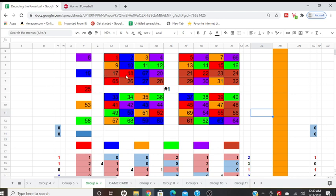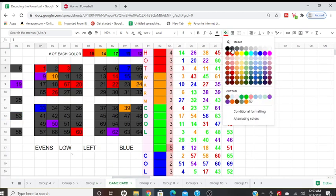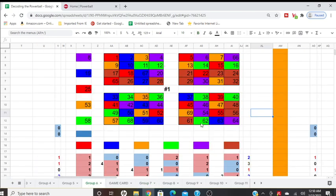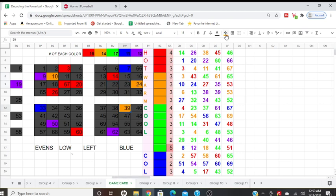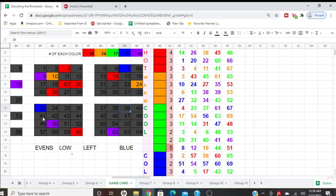red numbers. Okay, so the 1, 18, 65. I don't think there's any. Well, here's the 1, so I'll get rid of that one. Please don't come up. Oops. Okay, so I got the 5, 15, 22. So I'll get rid of the 15 and 22. And then it's the 39, 45, 55. So I'll get rid of the 39. And the 41, 52. Not there. Okay, so that's it for that one.